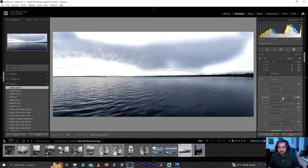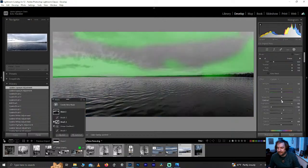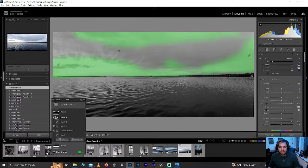You can crank the exposure a little bit. That's going to be too much. Now you want some subtlety in there, just a little bit. Go back to the subtract brush and see if I can get rid of the stuff down here, which I never can because these brushes layer and that's obnoxious. Let's get rid of that. There we go. So just the sky. Cool.